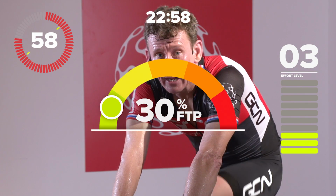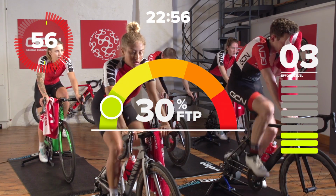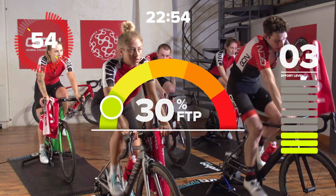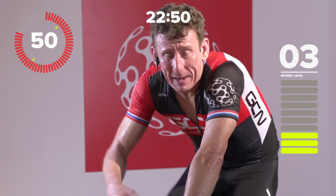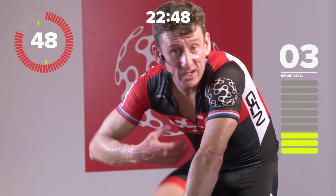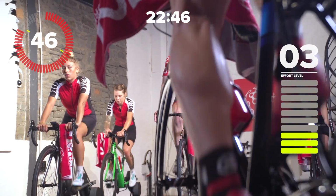Okay, minute to go. Keep those legs spinning. Ideally, again, it's all personal choice, cadence. There's an optimum cadence, but again, there's a float as well. Some people are far more efficient and comfortable using low cadence, others high cadence.